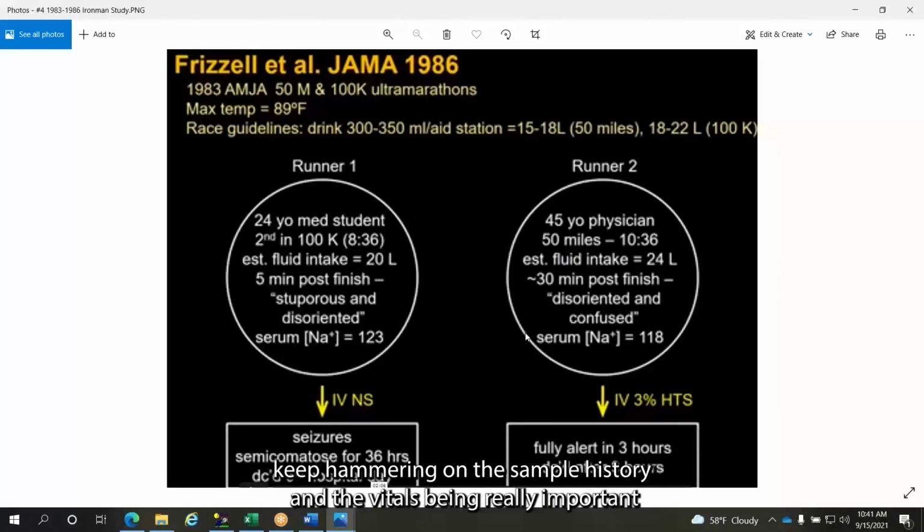And I keep hammering on the SAMPLE history and the vitals being really important to picking up clues as to what's going on with your patient with any medical whatsoever. But especially with these ones, when you start hearing that they've got a slightly depressed temperature, it's a small clue. If you find out that they've got a slightly elevated BP, that's a clue. History of ins and outs, you start hearing 6 liters of water, it's another clue. And all these clues should start hinting at the direction. Even though we don't have iStats, we start getting all these clues. You should kind of start piecing it together and saying, this might be a hyponatremia issue.